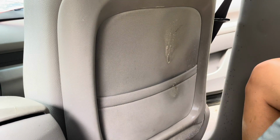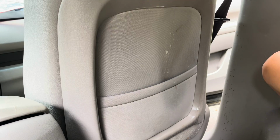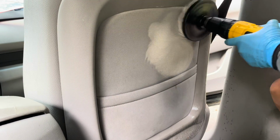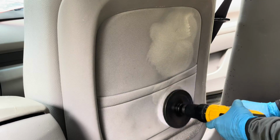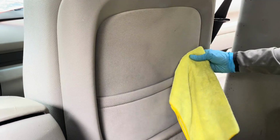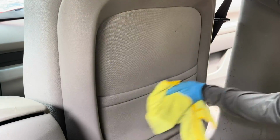I sprayed one more time, a little bit heavier, to see if I could get those other spots out. I probably could have pulled out the Terminator, but I just opted not to. So I sprayed a little bit heavier, drill brushed it once again, mopped it up with a microfiber cloth, and it's looking pretty decent. Good enough.